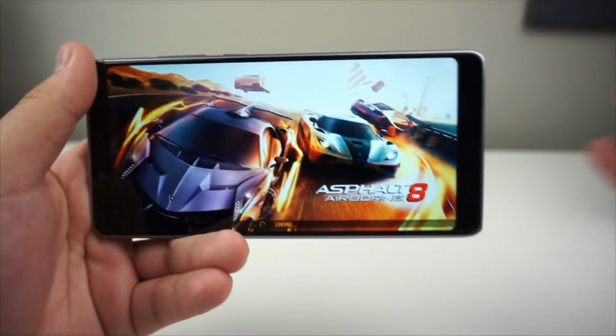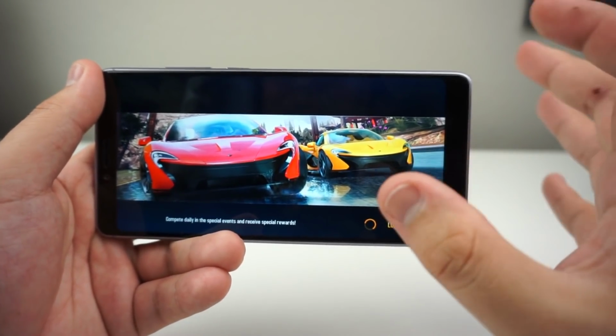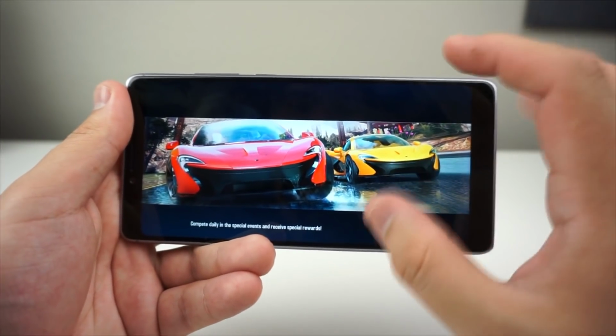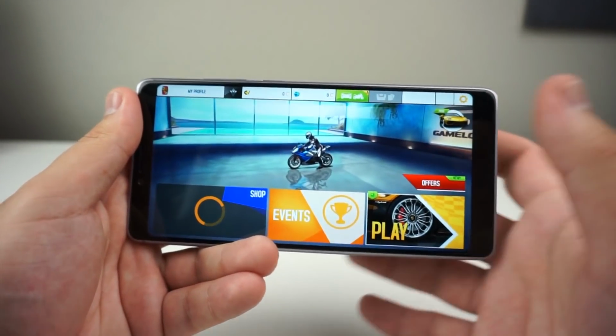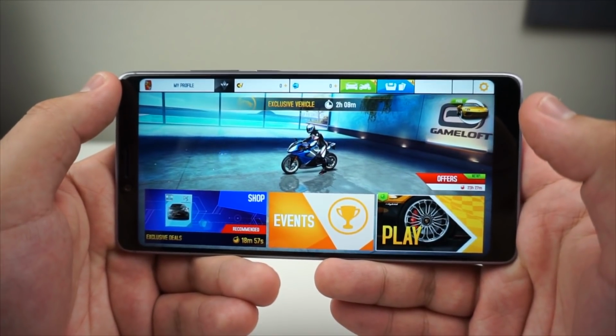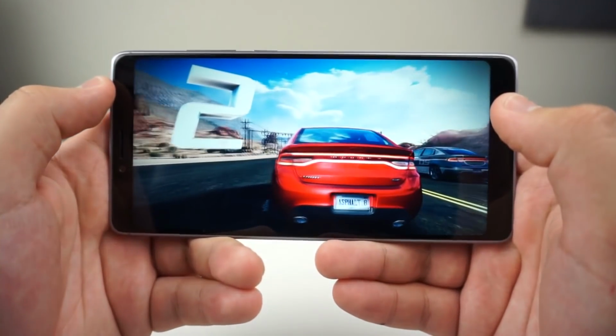Next game we're moving on to is Asphalt 8 Airborne. Now, this game is basically a racing game. This is much more graphic intensive than Temple Run 2. Temple Run 2 is kind of like a flash game. This is a full-fledged video game. So we're going to go ahead and try this out, show you how it works, and see if it plays well. Alright, so we have Asphalt 8 booting up right now. Let's go ahead and see how this runs.